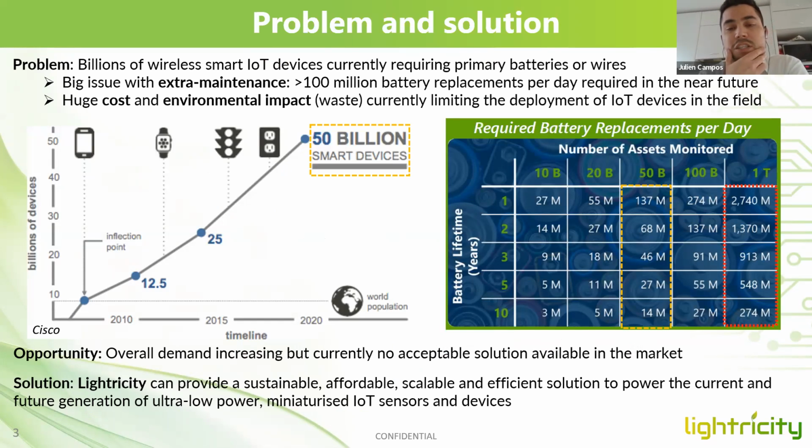Typically there is a maintenance battery cost for IoT devices and sensors inside buildings. Here we have one issue when we consider that most of the market today is IoT devices powered by primary batteries. For some projections, when we look into the future, there could be, for example, 1 trillion IoT devices in the world. That was one of the projections, for example, in 2012 by IBM.